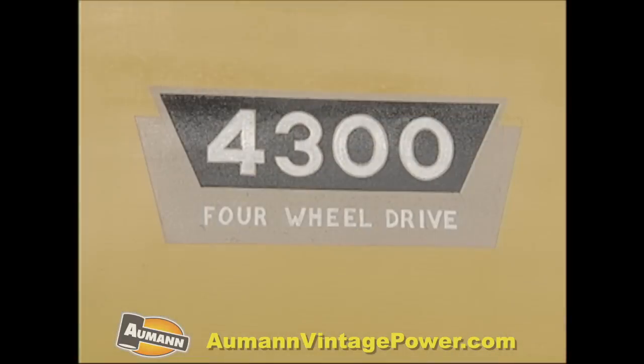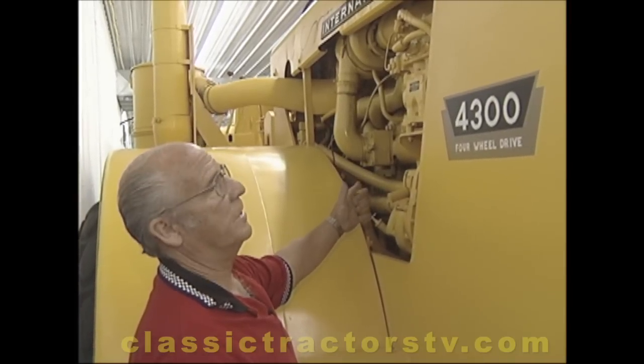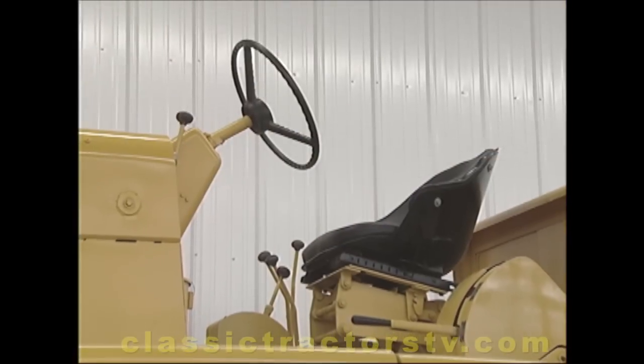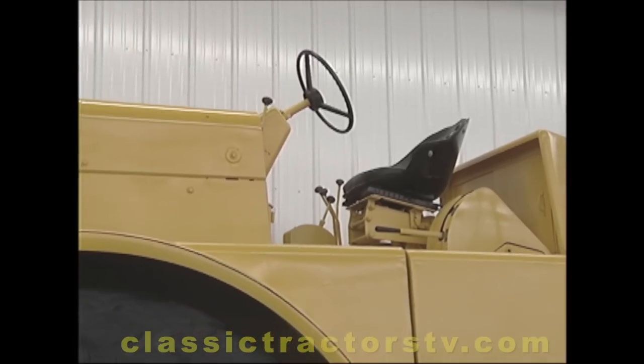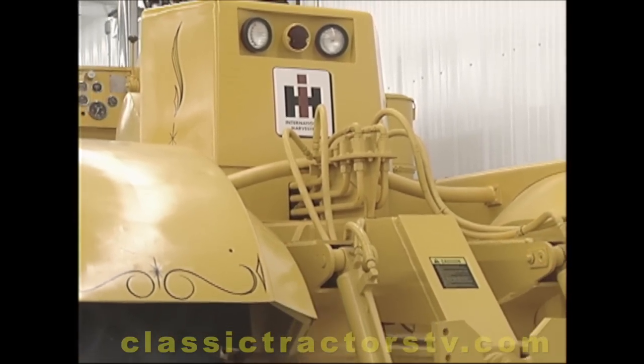What drew me to the 4300, there were very few of them made. Some reports say 36 of them. I think more accurate is in the 40s, but definitely less than 50 that were ever made. They were made on a custom basis by the IH company, of course, at that time. This is a 1960. Serial number 1006, which I believe to be the 6th one made.